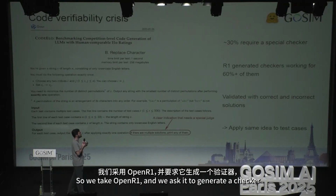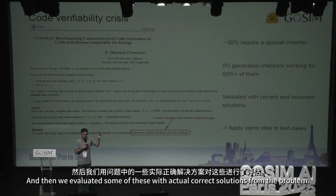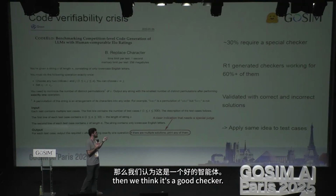So we take Open-R1 and we ask it to generate a checker that, given a correct solution and some generated solution, checks if they are correct. And then we evaluated some of these with actual correct solutions from the problem. So if these are considered correct by our checker, then we think it's a good checker.